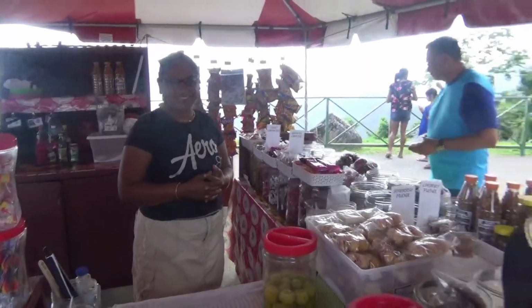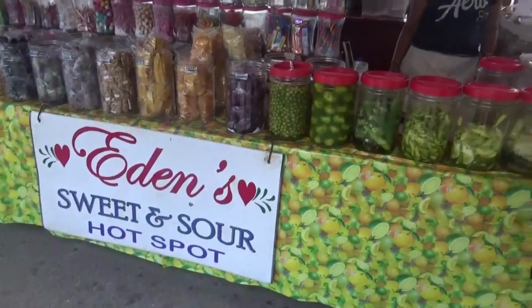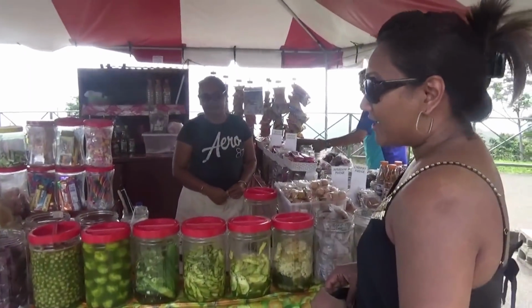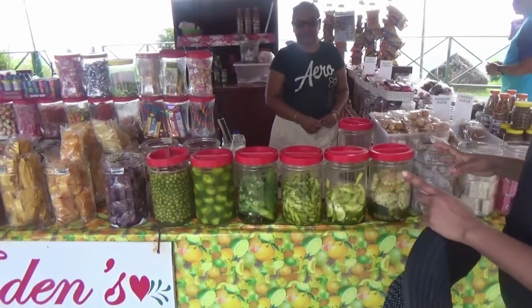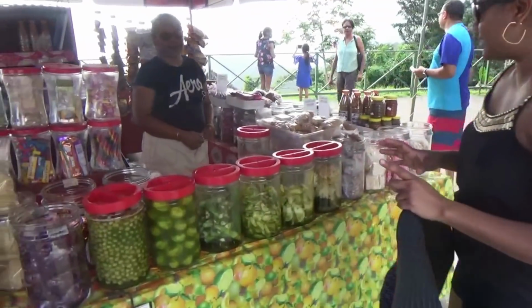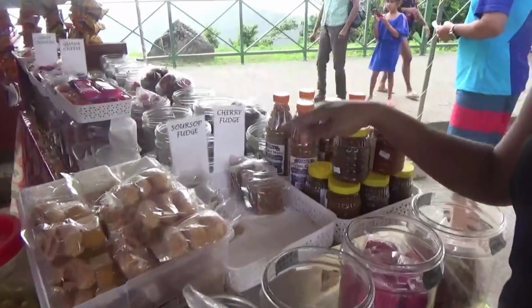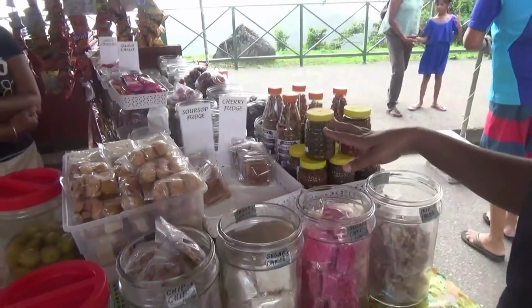So here we have Sandra. That's my niece, Eden. She's named the stall after her niece Eden. And we have a wide array of sweets again here. Almost the same as the other store, but I see some different things here. Here I see soursop fudge and cherry fudge. I've never seen those items anywhere before.